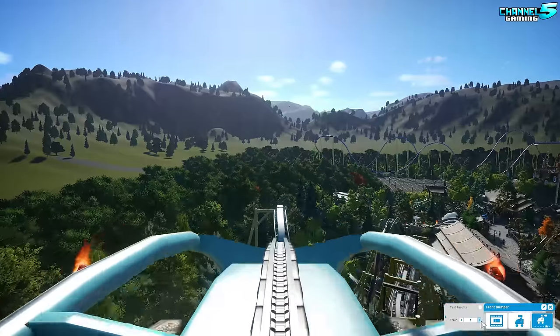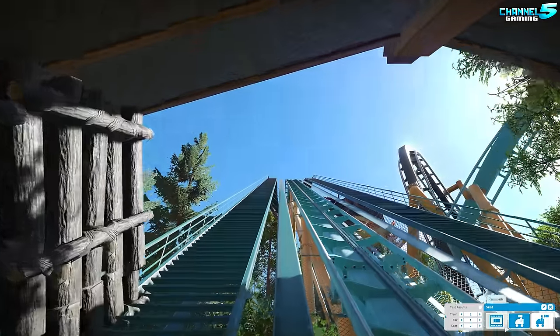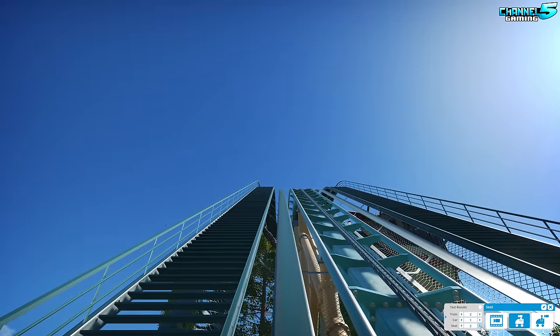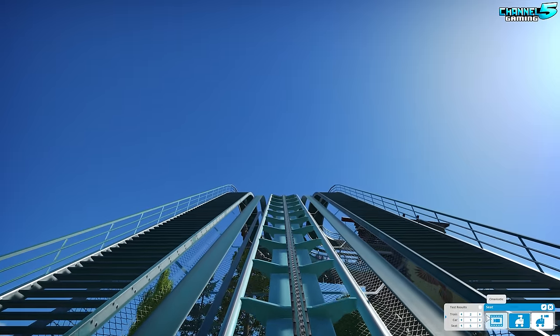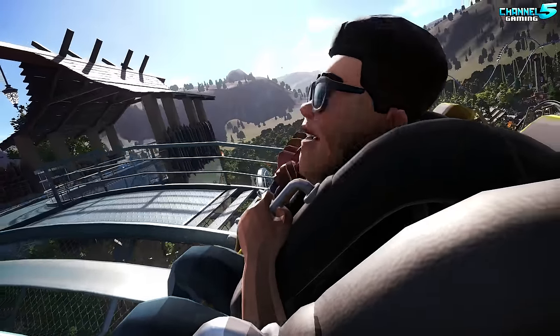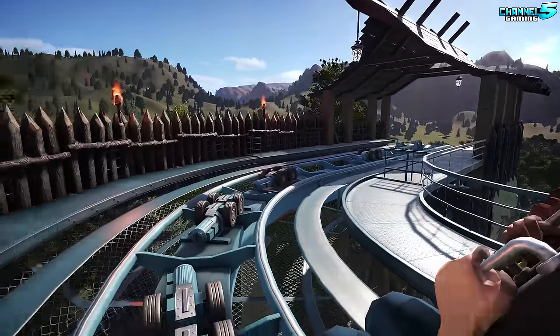Wait, what the heck is happening here? Okay, it starts off by going right into a dive. Amazing. We might be able to ride this at night as well. See the whole park from up top here at the tower, and off we go.